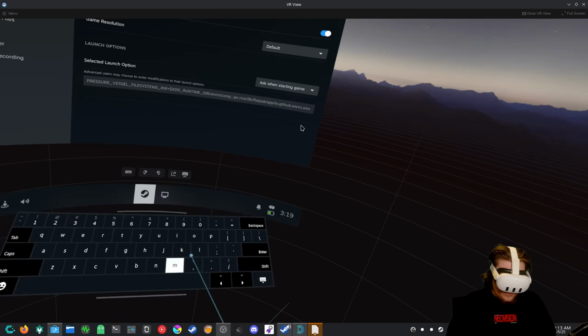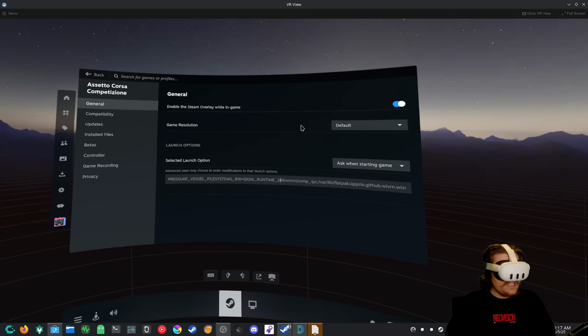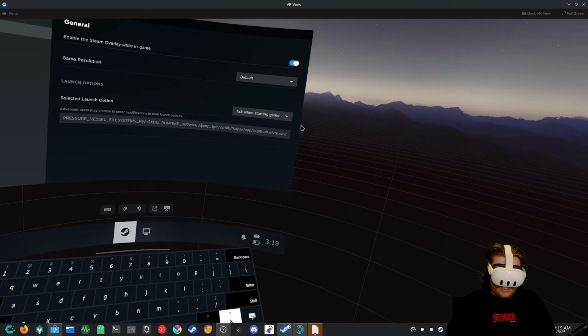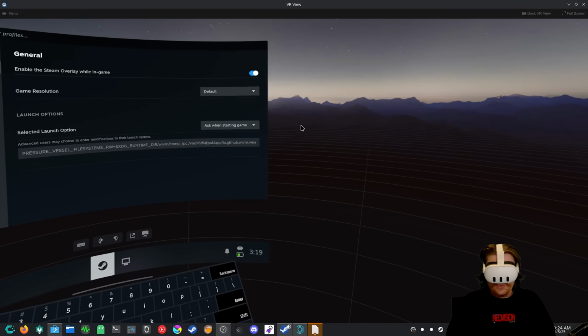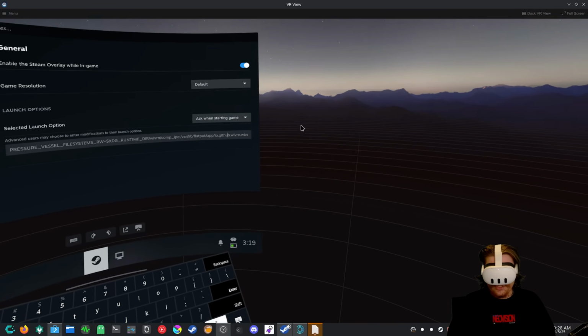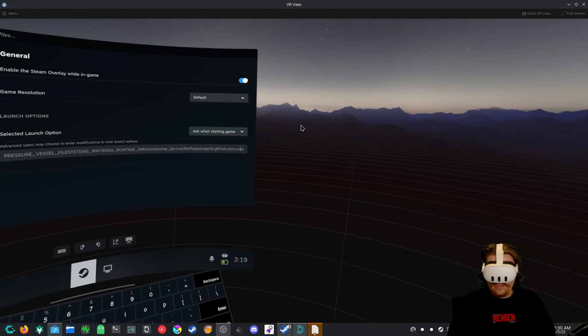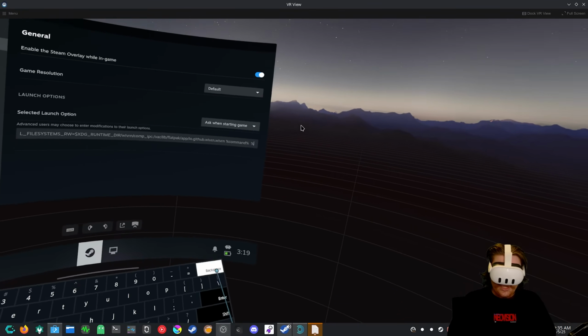Now, when it comes to the other parts of SteamVR, it does seem to work pretty okay. There have been some performance issues that I've heard of, which I have experienced, where I really have to dial down my graphics settings and the resolution of the headset so that I don't have a laggy experience. When it comes to SteamVR itself, it's pretty okay.